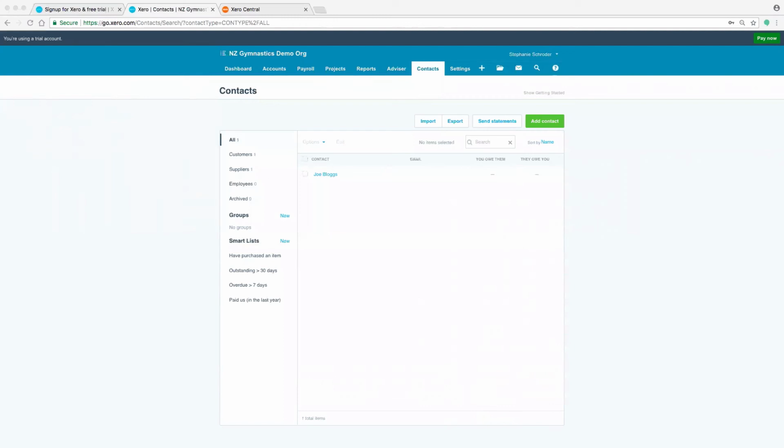When you move to Xero, you can add your contacts one by one by clicking the green Add Contact button, or via bulk import by clicking the Import button. Alternatively, Xero will automatically create a new contact when an invoice or a bill is raised, so your contacts list will start to grow over time.